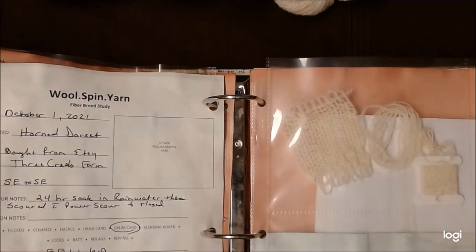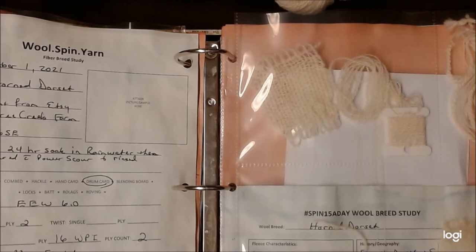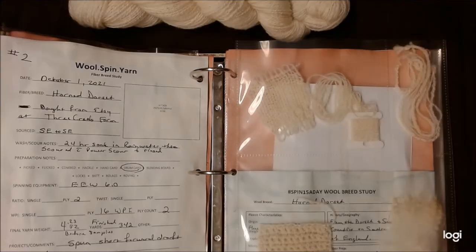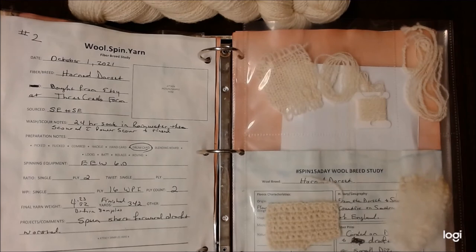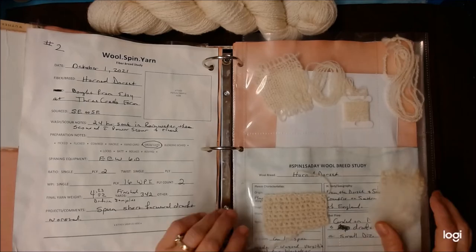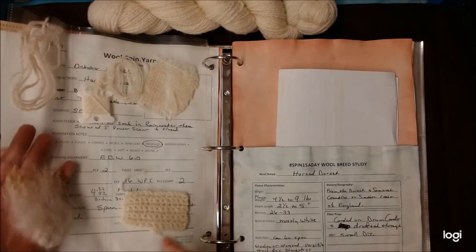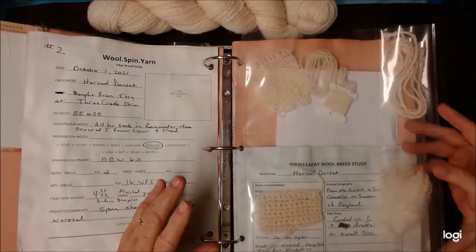I do want to show you in my book where I've written some stuff down here. Let's back out a little bit. Okay, this is where I've written my information, and I'm still deciding what information I want to keep on these pages and what I don't.